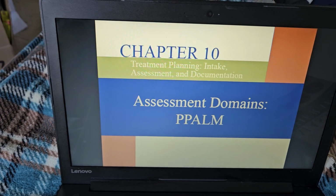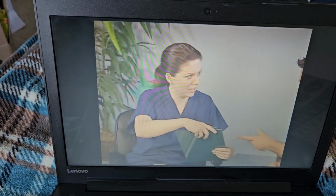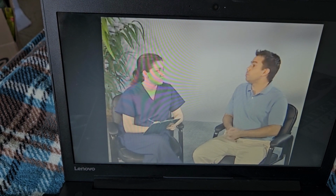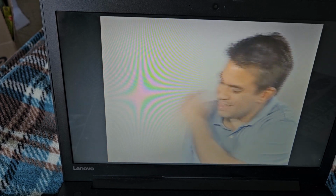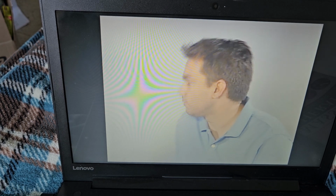When beginning the actual interview, ask the client for their completed form. Use questions related to the assessment domains, or PPALM, to gather and organize client information and to establish an appropriate plan of care. Answers to these questions create the map used for a treatment plan.